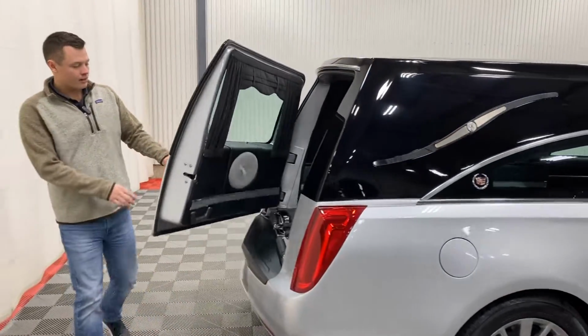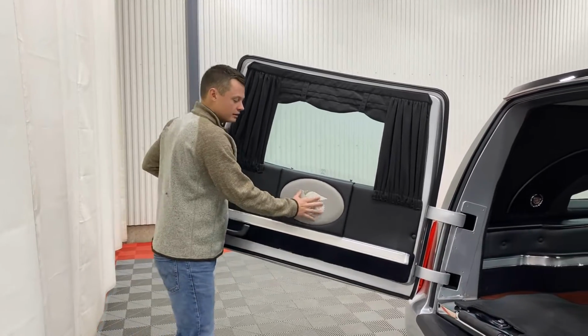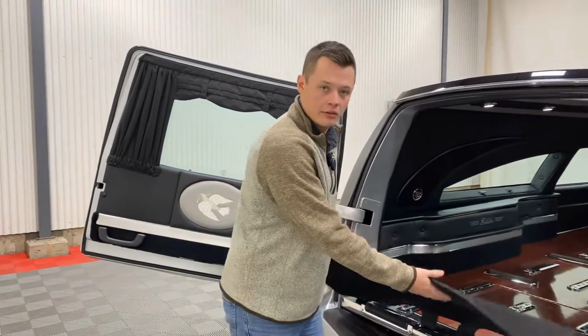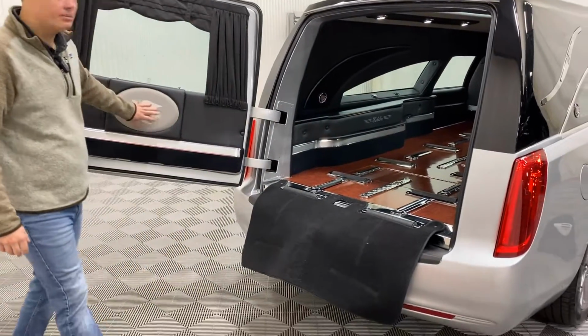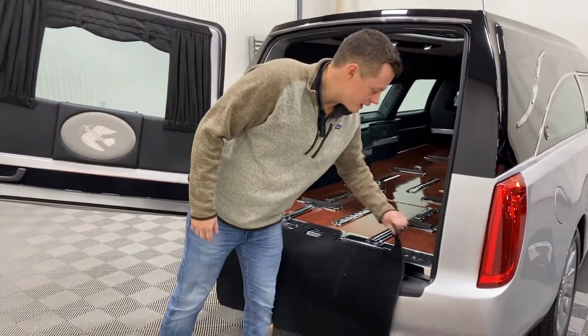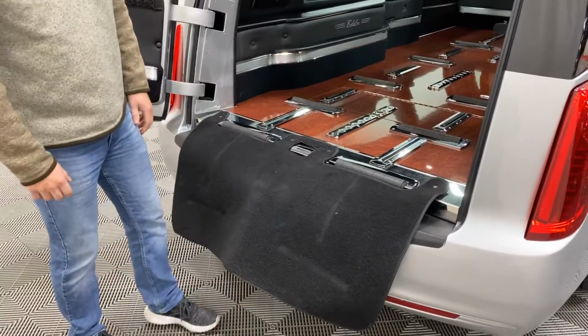Rear load door here. Pop this thing open. Once again, fully composite as well. You get a nice little dove picture here that's embroidered. We can swap it out if you'd like to have something with your funeral home nameplate embroidered on this as well. Bumper carpet, it is snapped in, so you can remove it if you want to. This is a brand new bumper carpet.